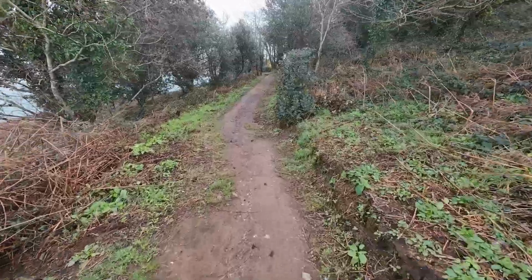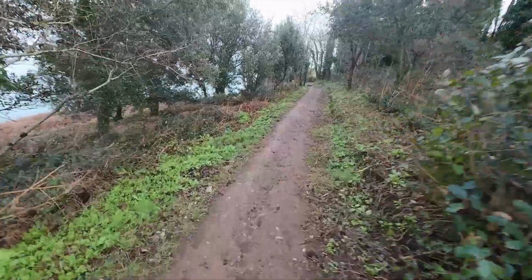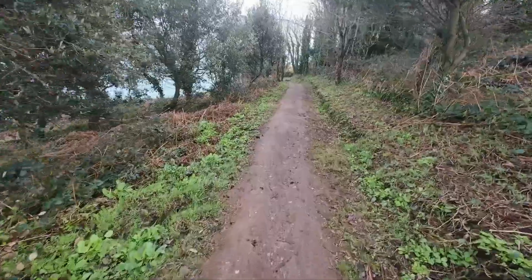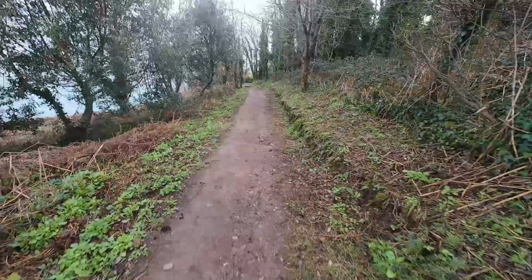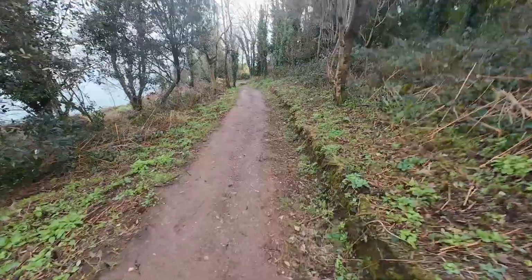It's actually not too bad at the moment, but it's normally the last bit that's the muddiest bit. But this doesn't actually look too bad at all, which is great. Hopefully it means I won't have to hold on to Roger when I get to the bottom of the hill. Not that there's anything wrong with that, but you know what I mean.